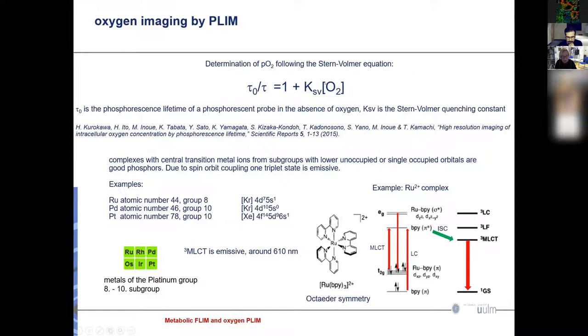Now, what are good phosphors? Good phosphors are complexes with central transition metal ions from subgroups with lower unoccupied or single occupied orbitals. These are metals which come from the so-called platinum group. This is the 8 to 10 subgroup, which consists of ruthenium, osmium, rhodium, iridium, palladium, and platinum. And why is this so?